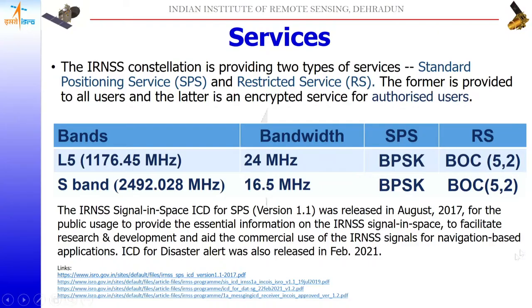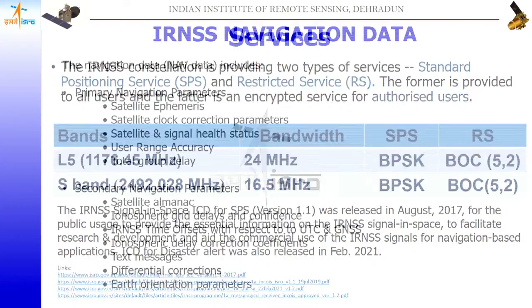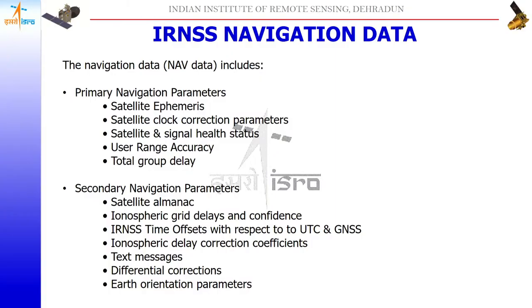The IRNSS Signal in Space ICD, that is the Interface Control Document for SPS, was released first in August 2017 and later the latest versions have also been released. Besides this, the ICD for disaster alert was also released in February 2021. These ICDs are freely available and downloadable from the ISRO websites. As these ICDs detail the signal structure, they can be utilized by various app developers who want to make their own applications and programs based on the IRNSS services.